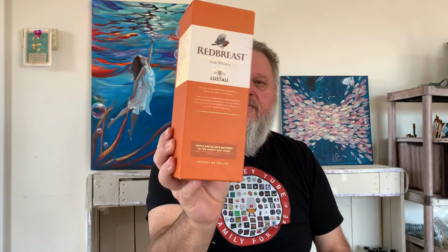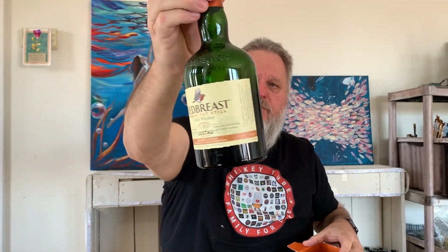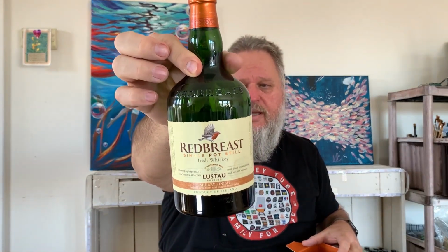Redbreast Lustau, another Irish whiskey that I have. Struggled with this one a little bit. Very nice actually, but this one also needed a little bit of time to open up and become a little bit more user friendly. As you can see, the bottle is half full, so I'm not drinking quite a lot of it, but I do like the little stumpy bottle. Bottled at what is this one, let me see. Oh, they make it sometimes difficult to read. It looks like 46% ABV, so nice one on that.